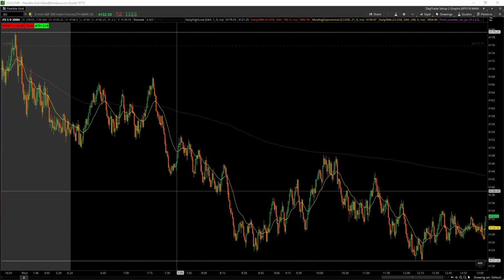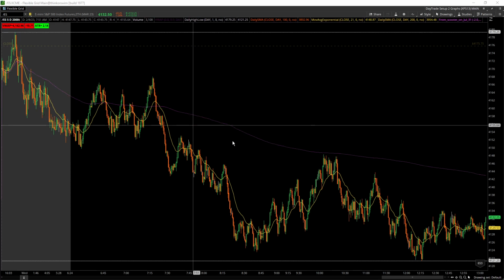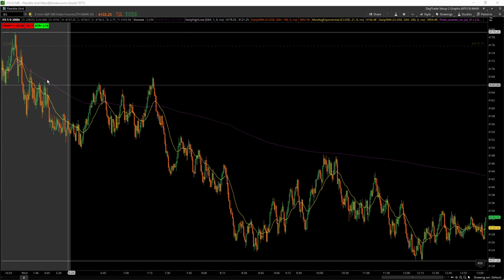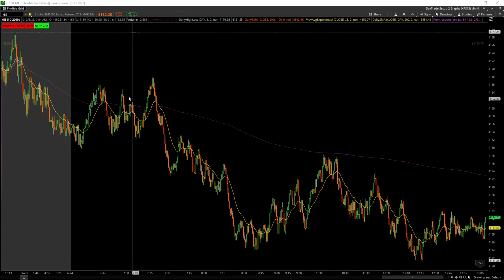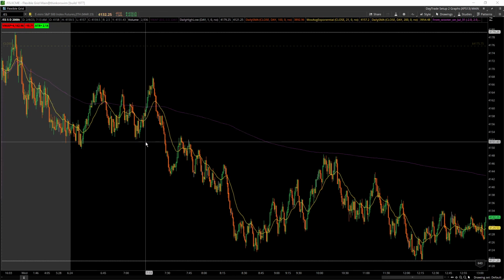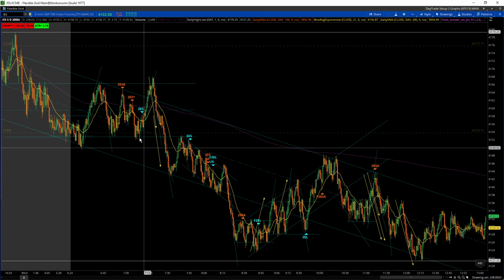February 8th, 2023. This is the 2000 tick chart of the S&P 500 E-mini. The chart looked like this today. It was selling off in the pre-market, and then it continued to chop around in the trading range here. So this is how my chart looked after everything was marked up.